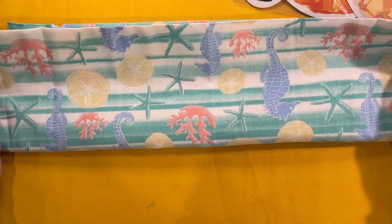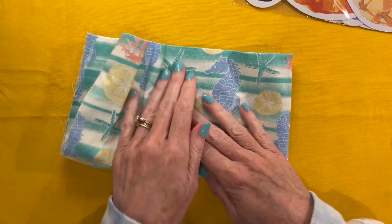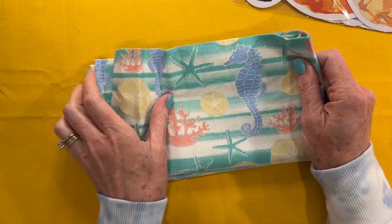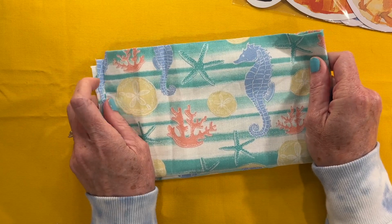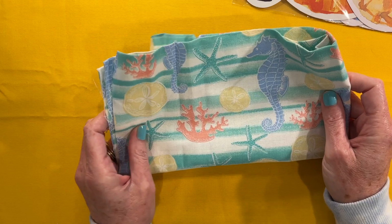I've been very impressed with the quality of the fabrics at Dollar Tree. Most of them look, they feel, the weave is good. It's not a real loose, cheap weave. And for the most part, the patterns are very usable.